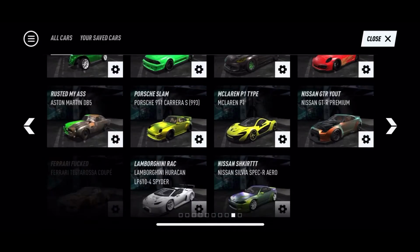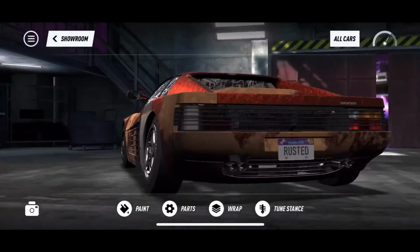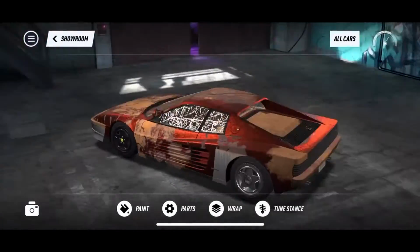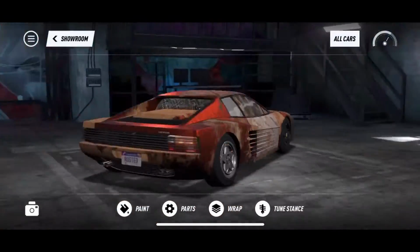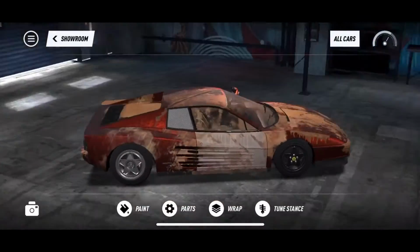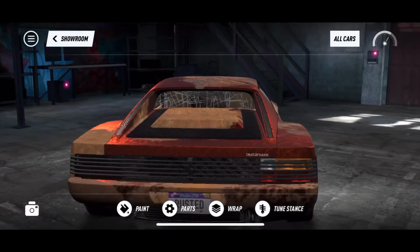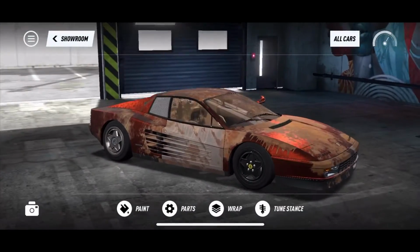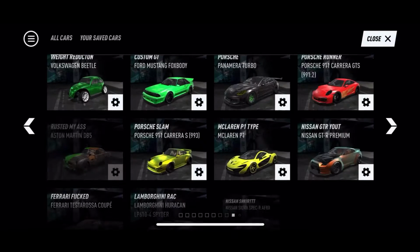And we skipped a few. So we skipped the Ferrari. This is a Ferrari Testarossa. I just went for an old rusted theme on this one. Also made this one look like it was rubbish. It kind of did match because it only has one wing mirror. I'm trying to get the second one back, and it's just not there. So I don't think this one has a wing mirror for that side. I just made it look like it was rubbish. That was about it.